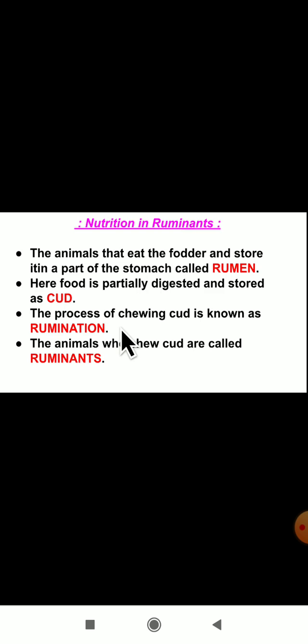The animals who chew cud are called ruminants. The animals who store partially digested food in the stomach as cud, for those animals we say ruminants. I hope you got the meaning of ruminants now. Ruminants are the animals who store their food in the stomach as cud, and again take that cud and start chewing it. Such animals we call ruminants.